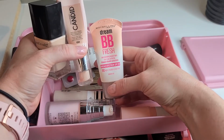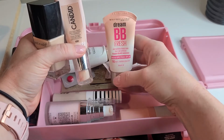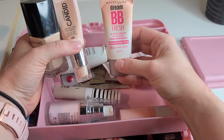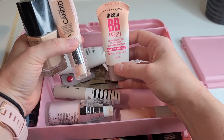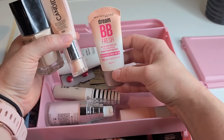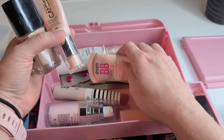But this one was kind of a fail for me. This is the Maybelline Dream It BB Fresh, and I had it in 110 light medium. Now this was very liquidy. No matter how many times I would shake it up or try to use it, it just was so liquidy for me, and because of that, it just did not give me really any coverage. So I'd have to keep layering it on. I know it's a BB cream, but I have other BB creams that have done a better job, and for this one I just wasn't thrilled with it. So I will use it up to get rid of it, but I would not repurchase this again.